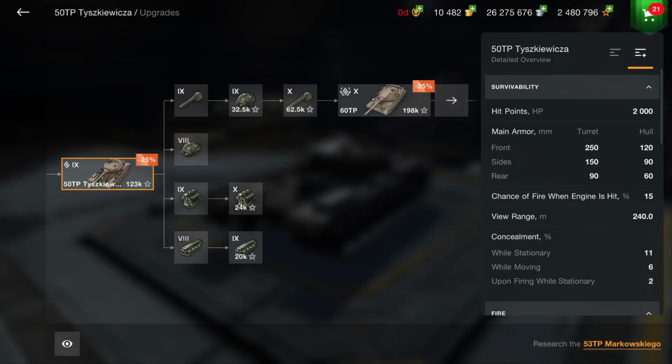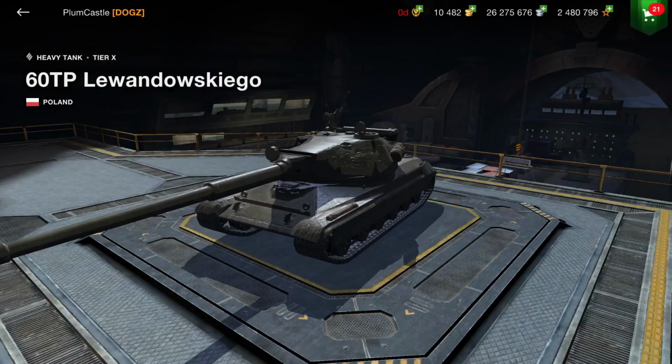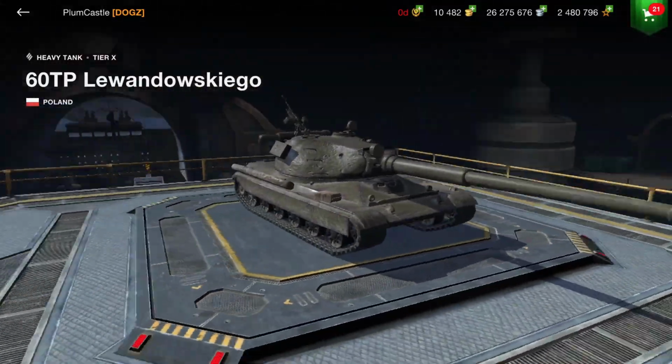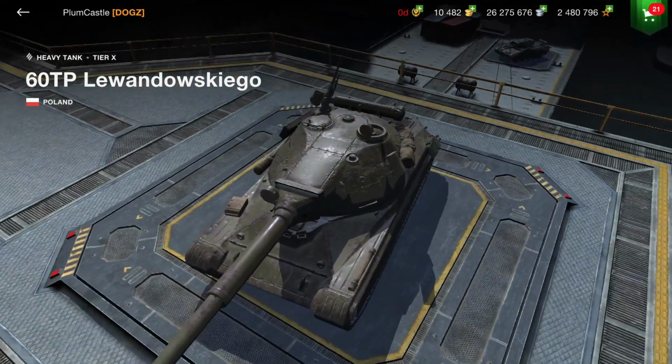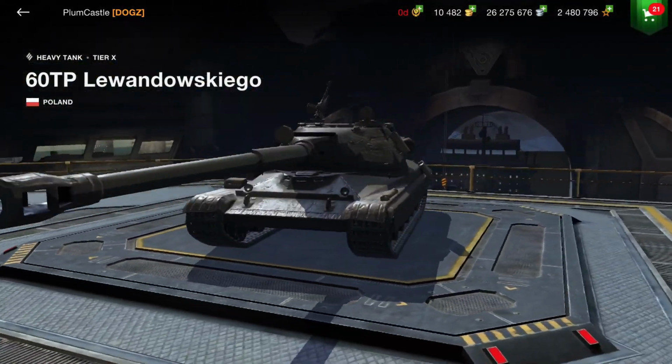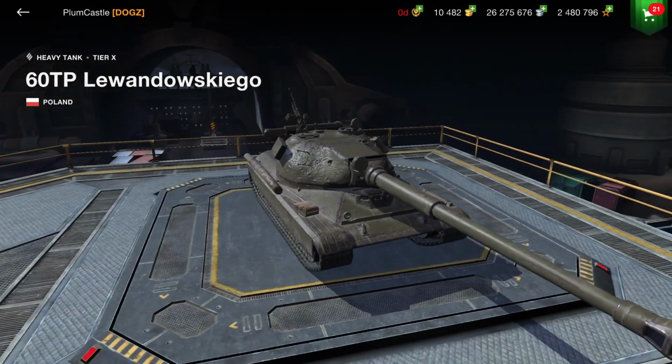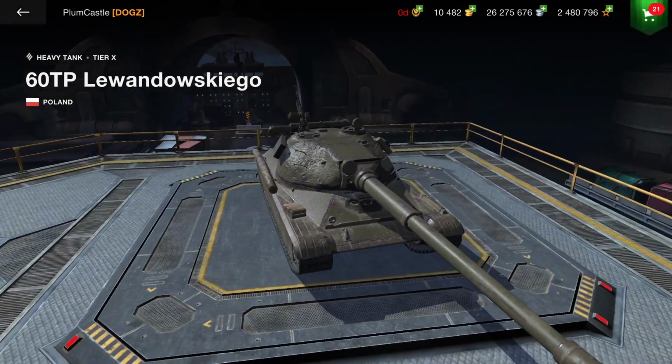And of course, after tier 9, we go into the tier 10, which there are already some reviews on. However, like I said, if you want me to go into a training room and kind of mess around with these, just mention that in the comments. So now this is the tier 10. Honestly, I think it looks the coolest. It looks very unique, and this is the 60 TP, and I think that's Lewandowski. I don't know. I'm really bad at pronouncing those, but anyway, that is the tier 10.